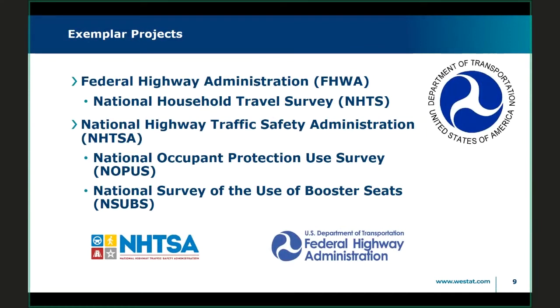Much like the NDCF, we transitioned NOPUS from paper forms to digital data collection. We started that transition in 2002 and evolved our data collection app, training materials, data processing, and analysis over the years. We've also designed and conducted the National Survey of the Use of Booster Seats, or NSUBS, since its inception in 2005.